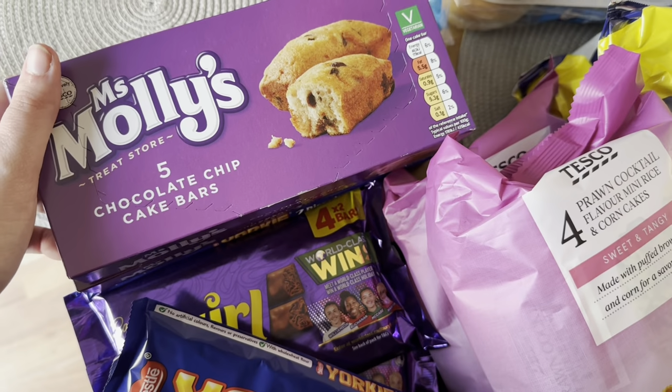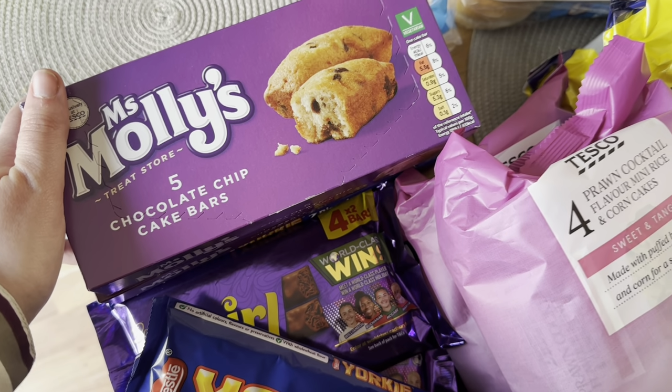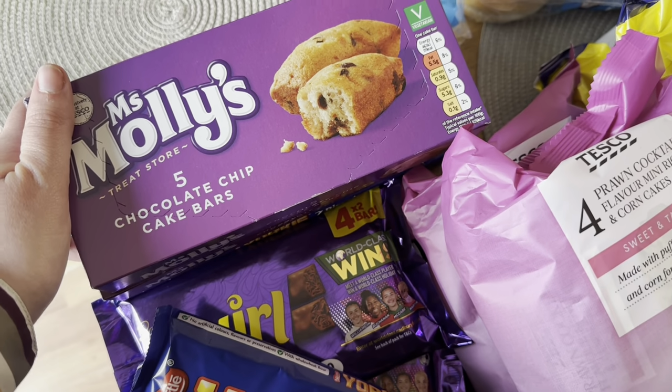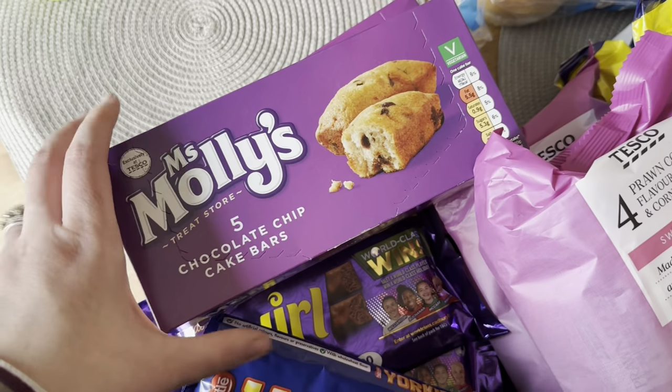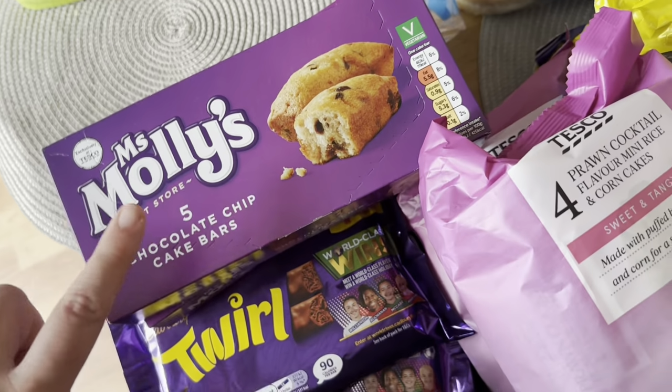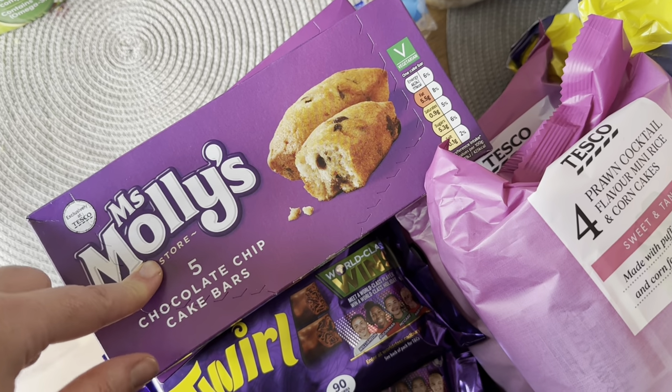And then I got some of these chocolate chip cake bars. I got two packets of these again because last week they went down a hit. Nevaeh liked them, so did all the kids, and so did Joe. It stopped them complaining about not having cake in the house all the time anyway.